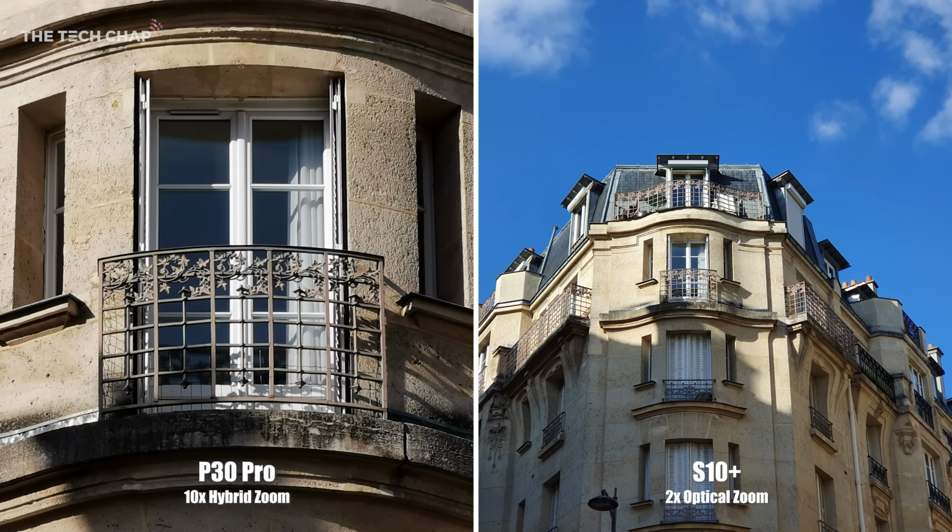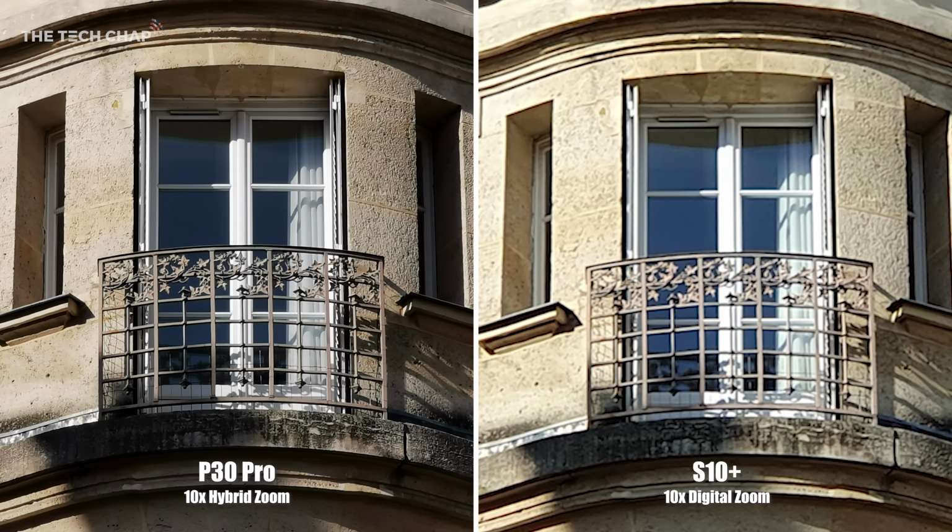So if you're looking for that creep mode, as Marques Brownlee called it, then, well, the P30 Pro is the way to go. But for the sake of comparison, if we do match the zoom with the S10 at a 10x digital versus the P30's 10x hybrid, again, it's just a night and day difference. The P30 Pro really does have the best camera zoom I've ever seen on a smartphone.